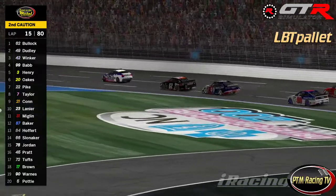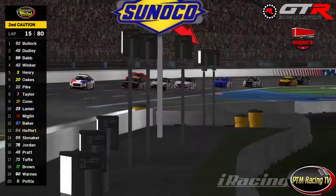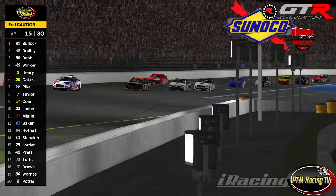Justin Noah saying this is some intense racing already. Joe Glover saying let's go 99. Arlie Dudley saying okay, PTM Dudleyville.